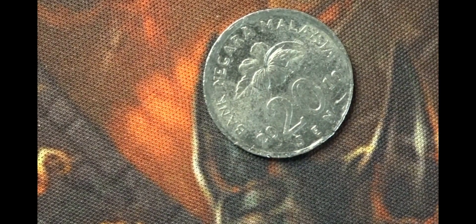Yay! Malaysian 20 sen. Where's that gone? There we go. A Malaysian 20 sen coin.